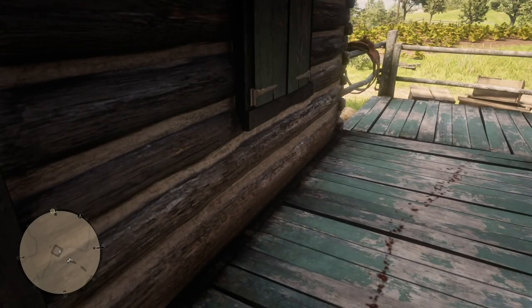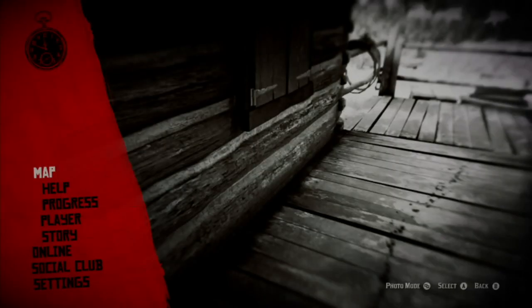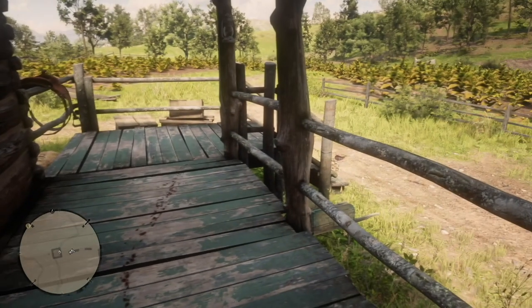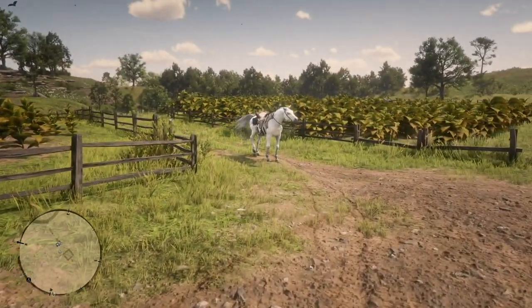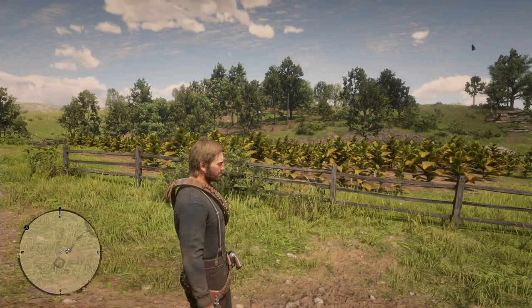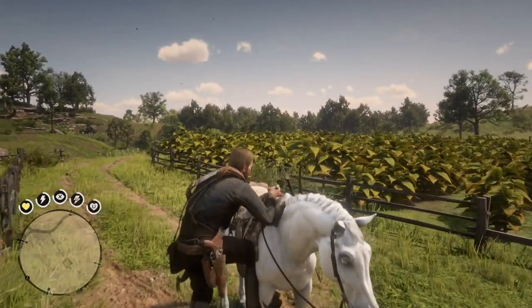Okay, now that the cabin is looted, I'll show you on the map where it is, right here, Southfield Flats. It's next to Maddock Pond, which is actually a really great place to hunt songbirds. If you ever need a great place to hunt songbirds, you just come with the varmint rifle and a scope, and you usually can pick off a few different songbirds.